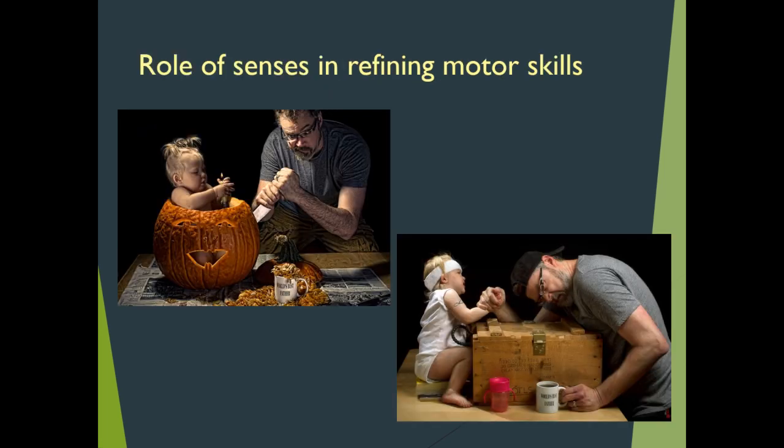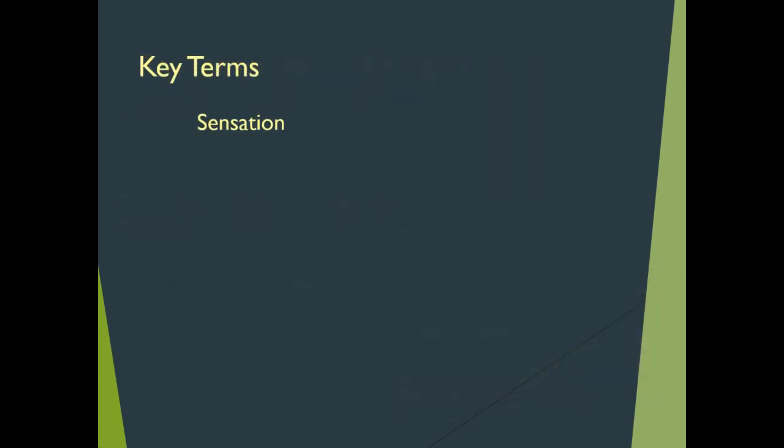As we finish up with all the rest of the modules of this course, it is all about skillfulness. And in the service of refining motor skills, whether that skill is a fine motor skill or perhaps something menial as arm wrestling, the role of senses in performance cannot be trivialized. We begin with key terms that we will be using throughout this chapter.